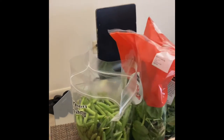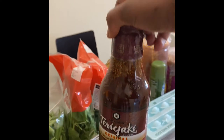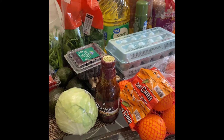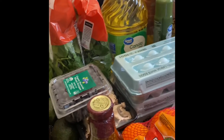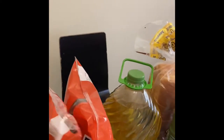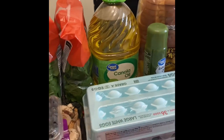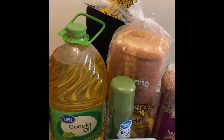I got some green beans. Pretty nice. I'm going to use that with teriyaki sauce. I haven't tried this before, but I'm hoping that it will be good. I'm just going to look up some YouTube recipes and make it. So I got spinach, two bags of spinach. This is way cheaper than the one in the large plastic, I think. And I got some cooking oil.